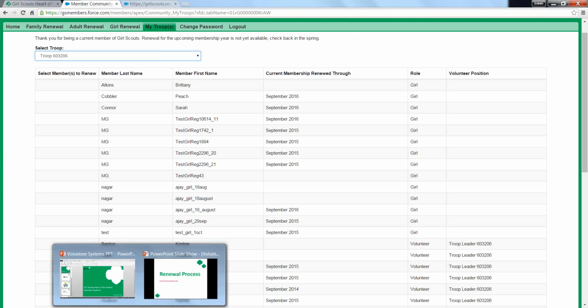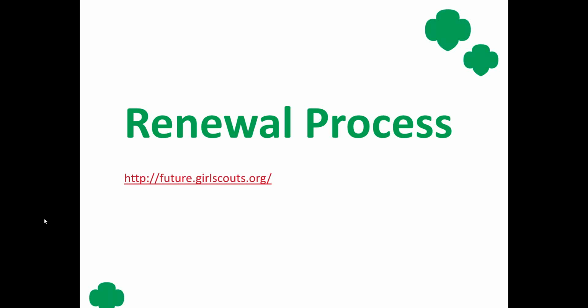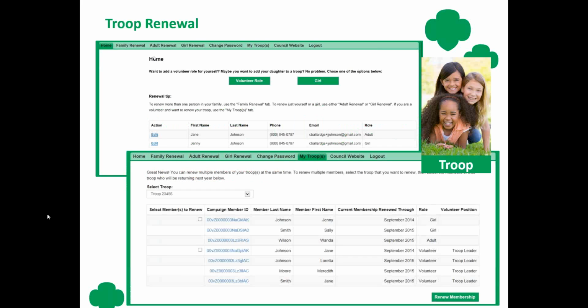I'm going to go back to show what you actually see, since the demonstration site really doesn't indicate that. When you're talking about a troop renewal, Harriet would be able to log in, and she would then see this. She would be able to see that Wanda has renewed her registration through September 2015. Please note that this presentation was prepared prior to October 1st, and so the only screenshots that I had to work with were those that were for the prior membership year. If Wanda was really registered for the current membership year, this would say September 2016.